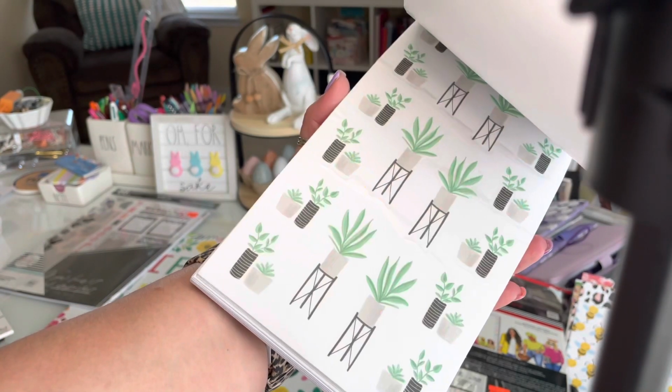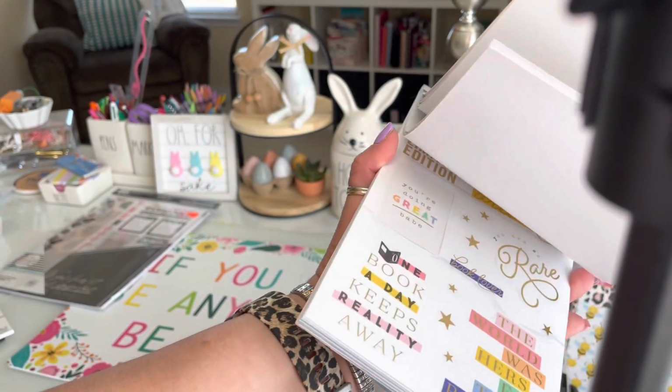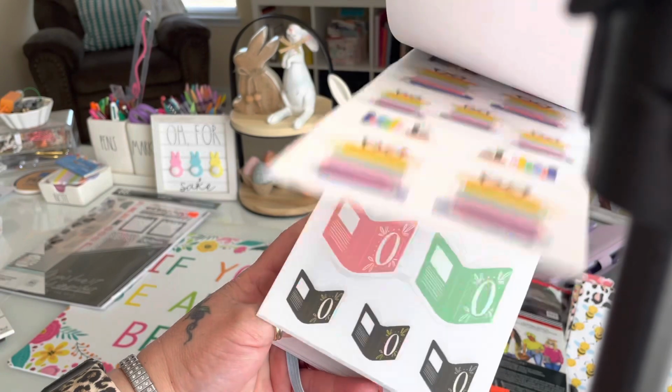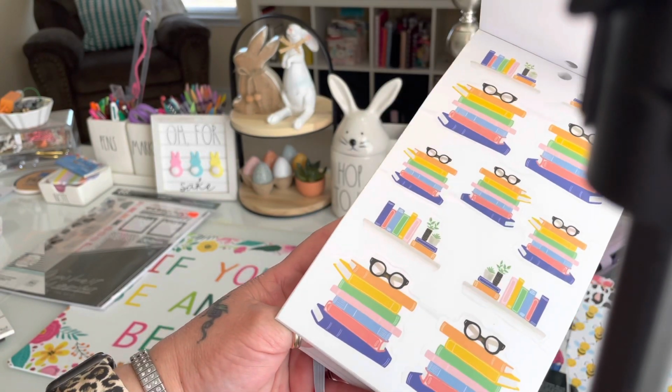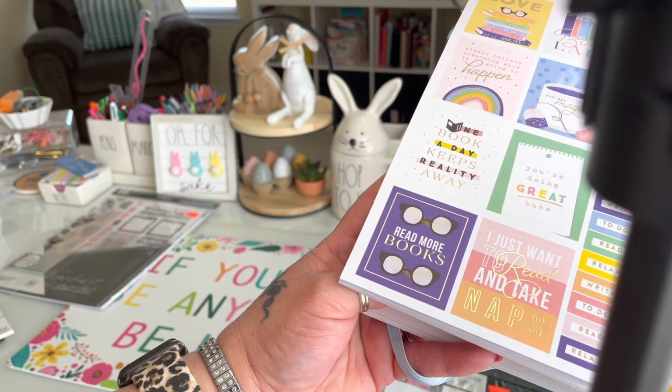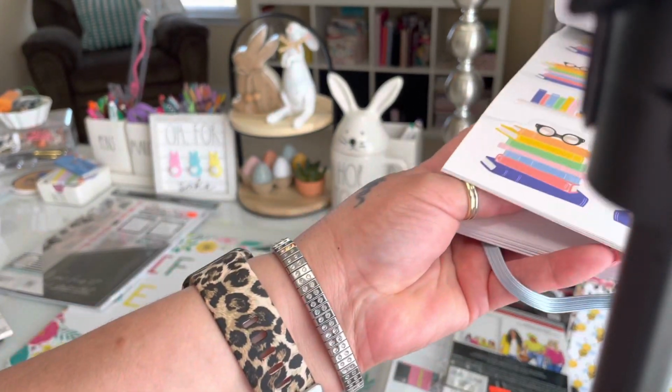There was one in here that this is really why I got it, because I loved the plants. And I think there was a saying in here that I like that one too. Well, they're all cute, but there was one saying in here that I really liked. Let's see if I can find it.